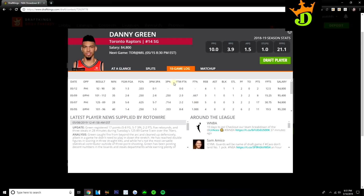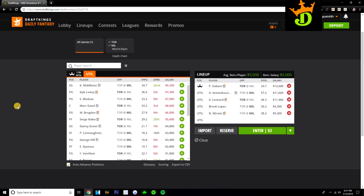Danny Green, not usually a guy I roster, just because the upside really isn't there. But we know when he gets open, gets those corner threes, starts hitting some threes, he can definitely be a guy that gives you like 25, 22, 25 DraftKings points. So that's another build that you could look to if you go a little bit cheaper.